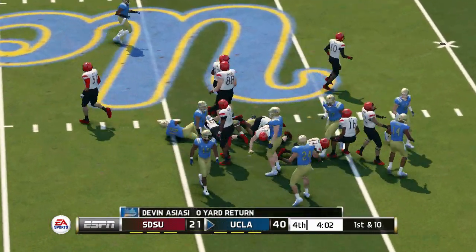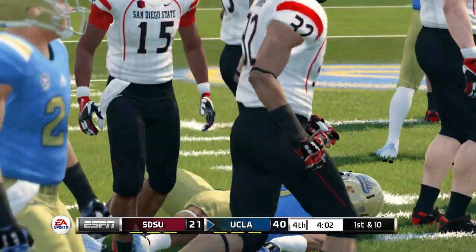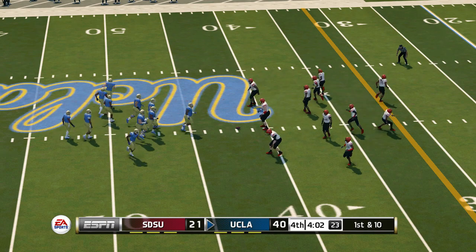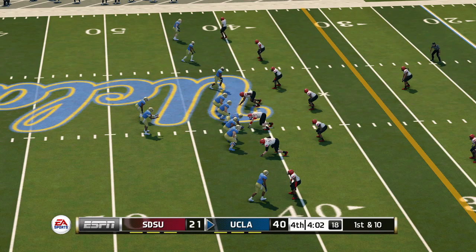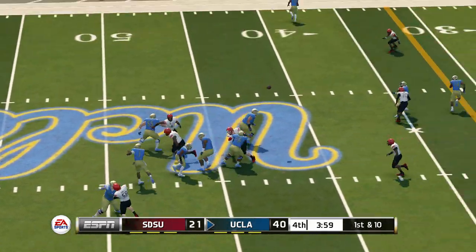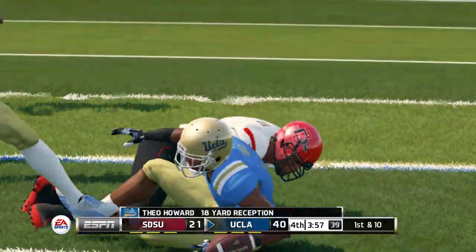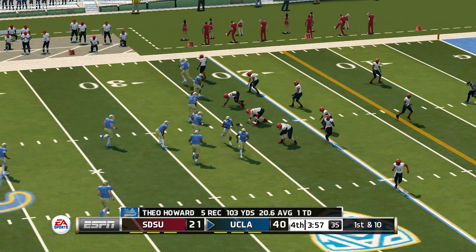Down he goes at the 42. The offense goes back out onto the field after picking up a field goal on their last drive. Quick throw. Tackle right around the 24-yard line. That makes it first and 10.